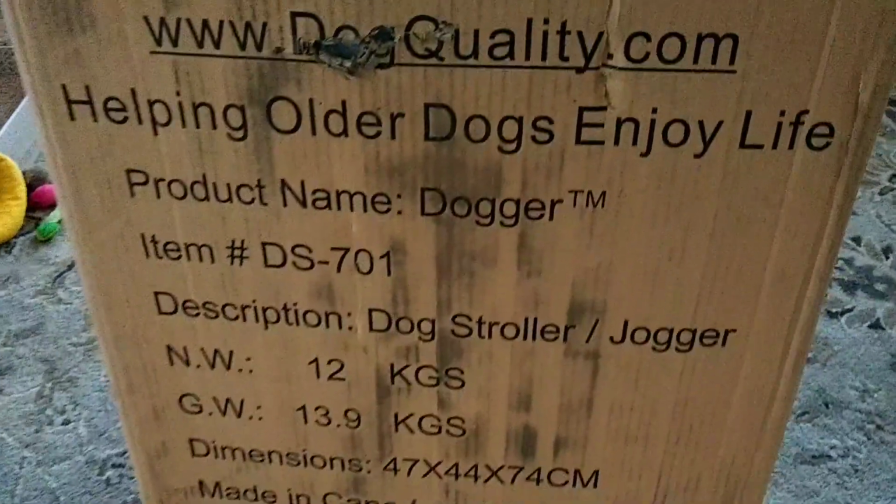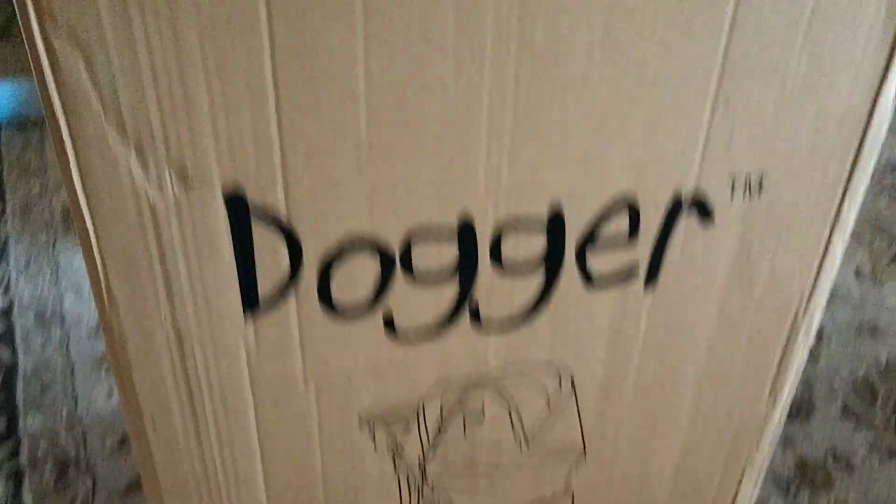Slim's dogger jogger came today. He chose the tan. He could have chosen green or orange, but he chose tan. And looks like there it is. You want to see what you got?